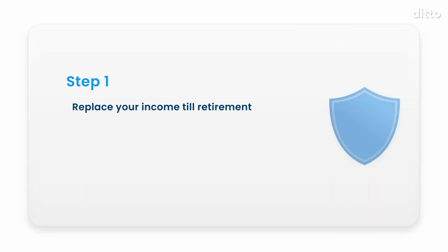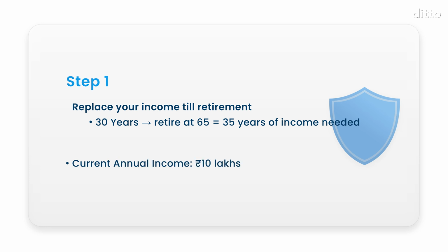Here's how we calculate it. Step 1. Replace your income till retirement. Now, let's say you're 30 years old today and plan to retire at 65. That's 35 years more of income your family depends on. So we look at your current annual income, say 10 lakh rupees, and we calculate how much they'd need to receive every year for the next 35 years if you weren't around.